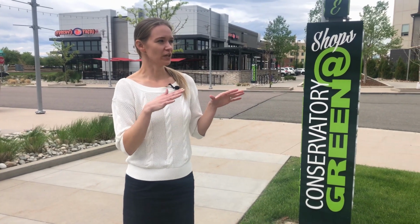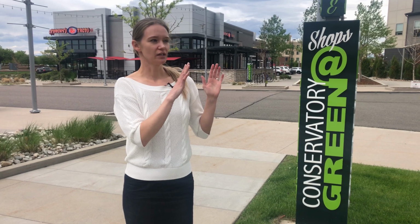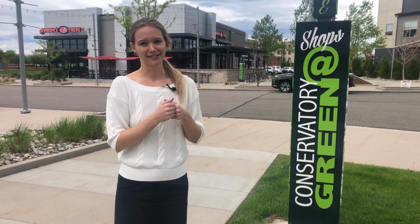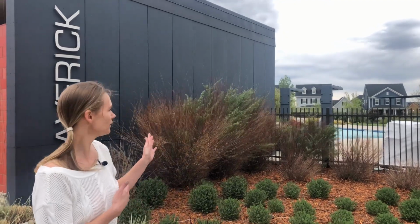You can catch a movie, go to restaurants, shops, things like that. But we also want to highlight some of the residential parts of Conservatory Green, so we're going to do that next. So we checked out the retail area of Conservatory Green, and now we want to look more at the residential area. And we thought it would be fun to stop here at a pocket park and pool. This is the Maverick Park and Pool.